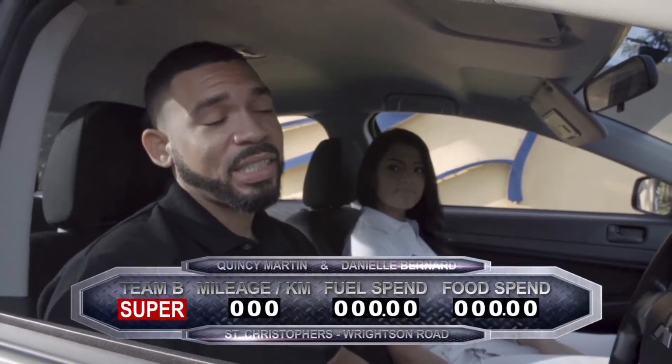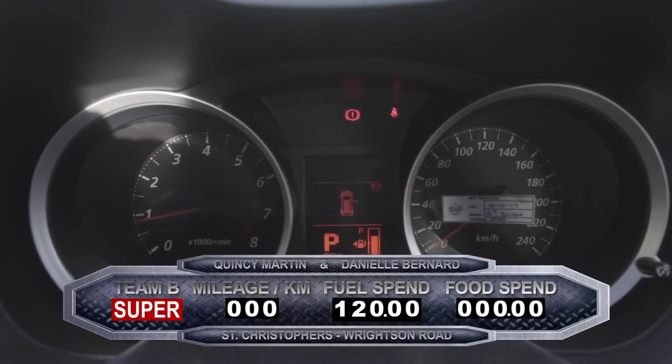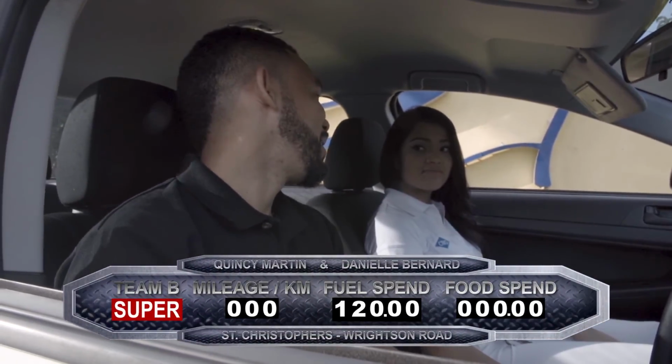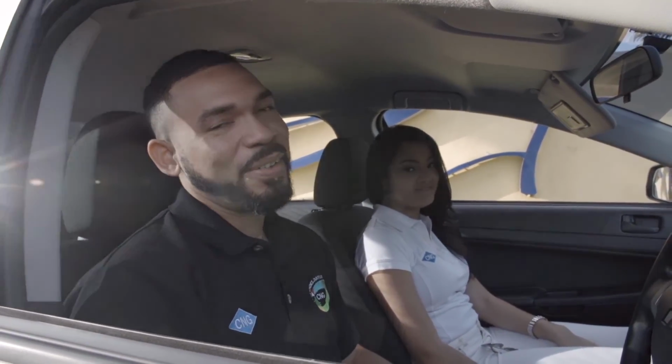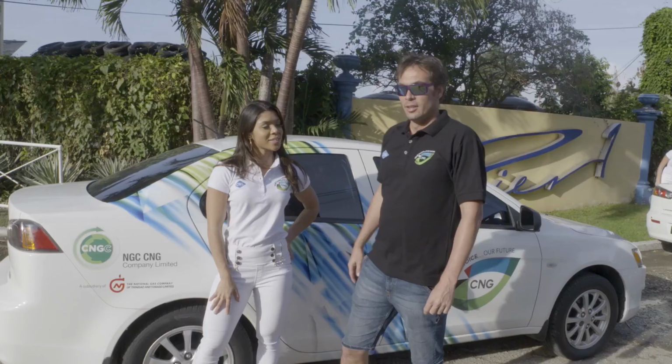So we started off with the budget of $220. Spent $120 on gas so far. We have $100 left for the day. You think we can make it with $100? I don't know. We'll see. We'll try our best.